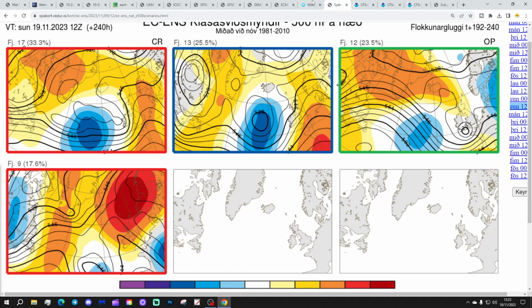Excuse me once again, everybody. Right, these are the ECM ensembles. Now, we can't show you the very latest ensemble. We haven't updated it at the Icelandic Met Office. So these are from last night's 12Z run. So that's the most recent that I can get today from the Icelandic Met Office. So these were the options on the table within the ECM ensembles for day 10 last night.